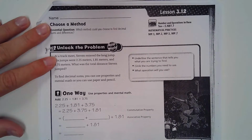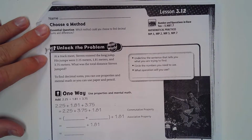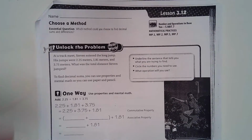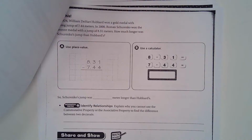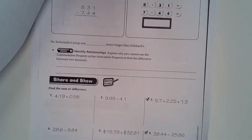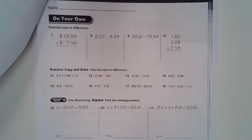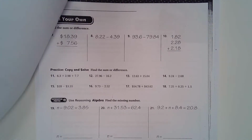Lesson 312. Last one for this chapter, I think. So this lesson is really the same thing we've been doing, which is adding and subtracting decimals, except they're giving us some options here to use a calculator occasionally. They're throwing in a little more algebra. We can go over those.